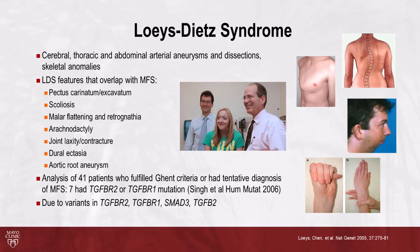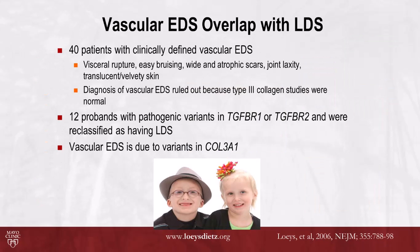aortic root aneurysm and dissection. But Loeys-Dietz syndrome is due to variants in a different set of genes. Similarly, vascular Ehlers-Danlos syndrome can overlap with Loeys-Dietz syndrome, so can be misdiagnosed. And this group of patients has variants in the type 3 collagen gene.